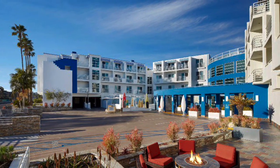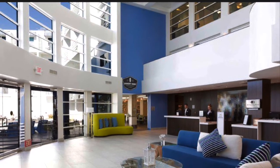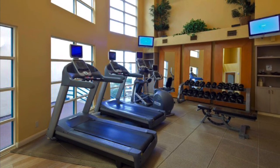We checked in early Saturday morning. The view outside was beautiful, as was the foyer inside. They do have a swimming pool and a gym available for use. Check with your local COVID conditions to find out details.